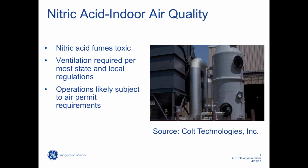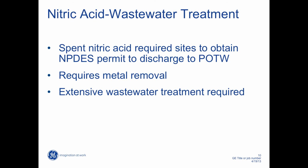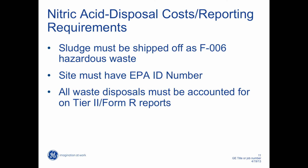For indoor air quality, nitric acid fumes are toxic. Therefore, most state and local regulations require operations to have single and double stage scrubbers, making it also required to have air permits for the site. For wastewater treatment, spent nitric acid requires sites to obtain NPDES permits to discharge to the local POTW and requires other subsequent treatments. Nitric acid also carries extensive disposal costs and reporting requirements. So sites must have a valid EPA ID number, and there are also implications for Tier 2 and Form R reporting requirements.